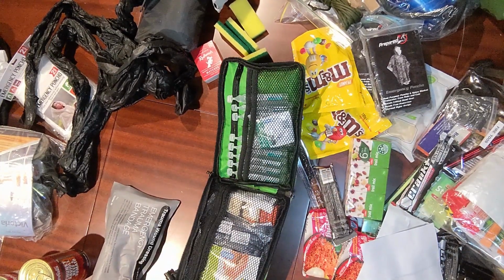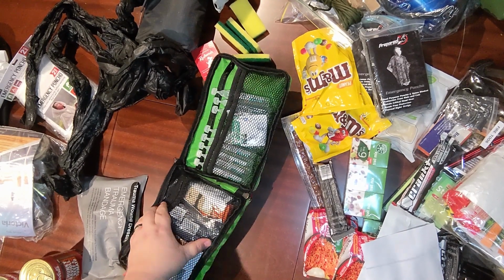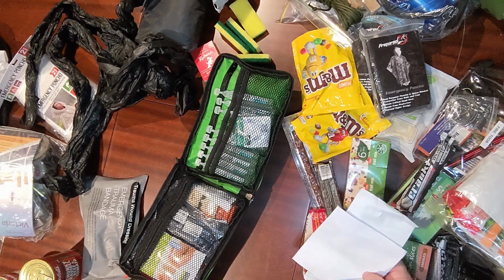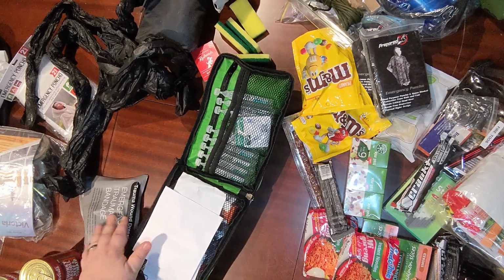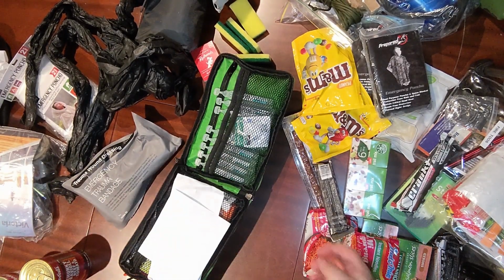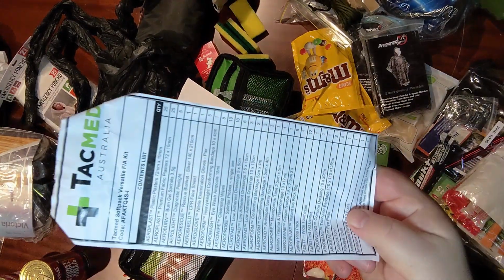This one comes from TACMed. And has a tourniquet. I've got it all sealed up. I think it's very unlikely that I'll come across a trauma case where I need it. But again, where seconds matter, I can use just normal pressure and a trauma bandage. It's a full, pretty decent kit from TACMed.